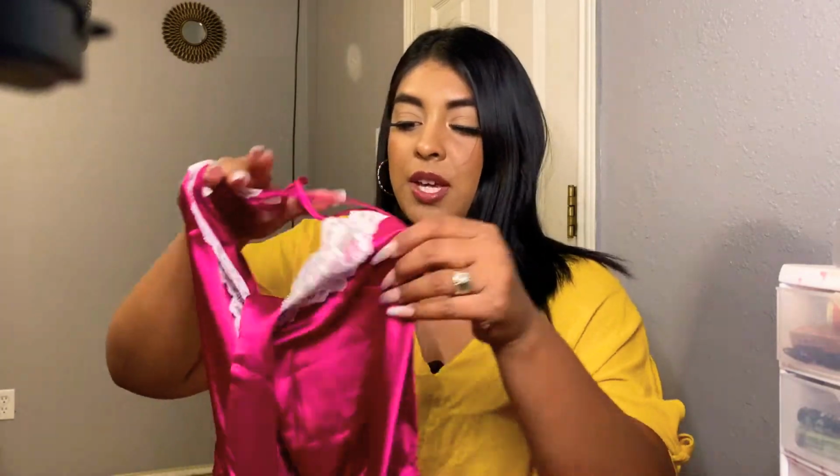And these beautiful pajamas. Of course, I'm not going to try them on for you guys, but I wanted to share with you because I'm obsessed with this color.